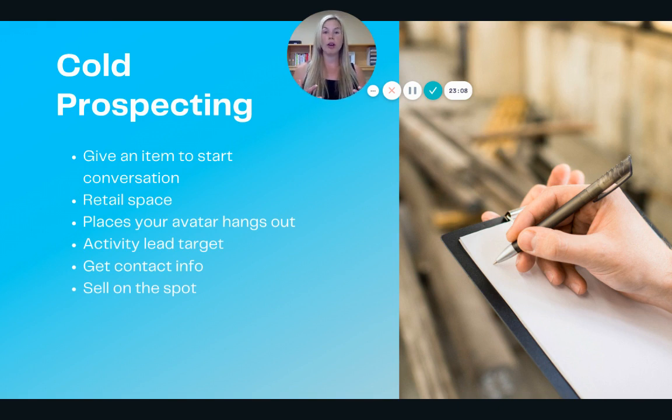Or if you're going to do a low barrier offer, can you sell it on the spot? Hey, normally it costs this. If you buy it today, it's going to be this price. So giving them some incentive. So again, cold prospecting feels uncomfortable, but it can be a tremendous source for leads if done properly.